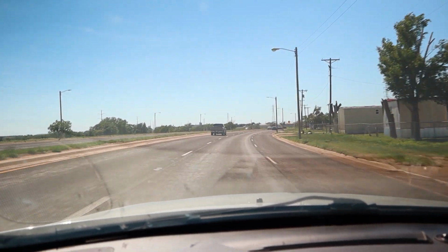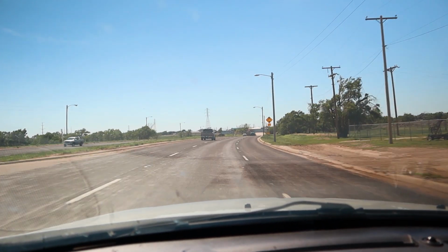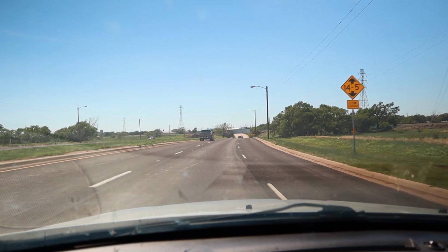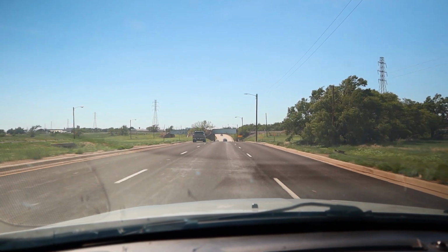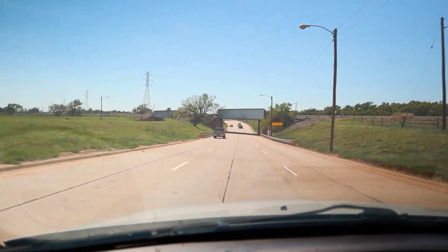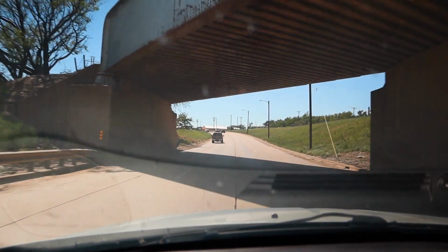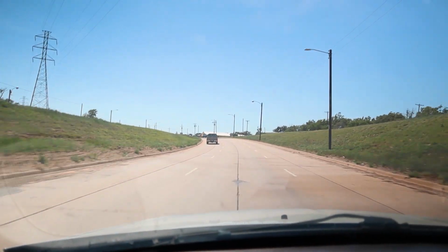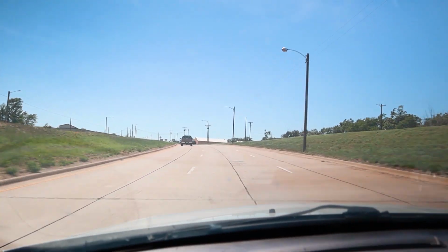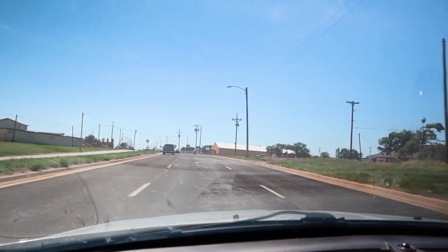All right, guys, we are heading into Amarillo, Texas right now. This is another little city here in the Texas Panhandle. I don't think we're going to spend a lot of time in the city, as I said. I know Cadillac Ranch is on the other side of the city. If you're going westbound, it's once you get through the city that you run into Cadillac Ranch, which is 12 Cadillacs buried head first into the dirt.